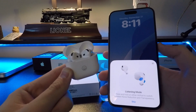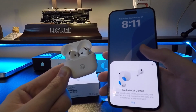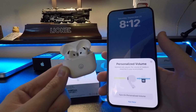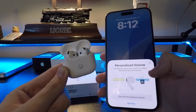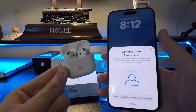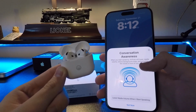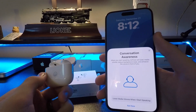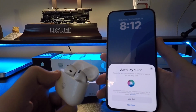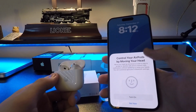Very easy pairing process. It's going to give you a little tutorial of a couple things, kind of just telling you what to do with the stems and how to operate them. You can also do personalized volume, so it says automatically adjust the volume and media in response to your environment, so that's a new feature, of course. We'll go ahead and turn that on. And then also conversation awareness, so when you start speaking, AirPods will lower media volume, reduce background noise, and enhance voices, so we'll do that as well. And then you can also just say the assistant's name and activate her through that, but I'm just going to hit not now on that.